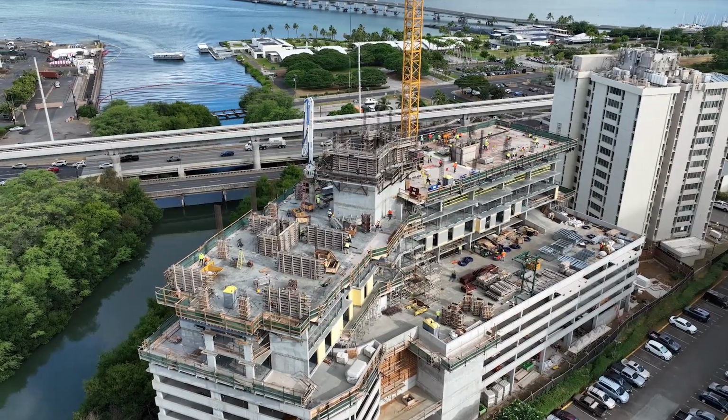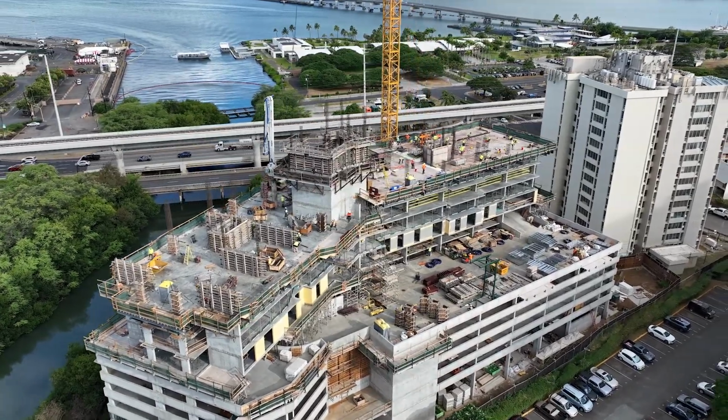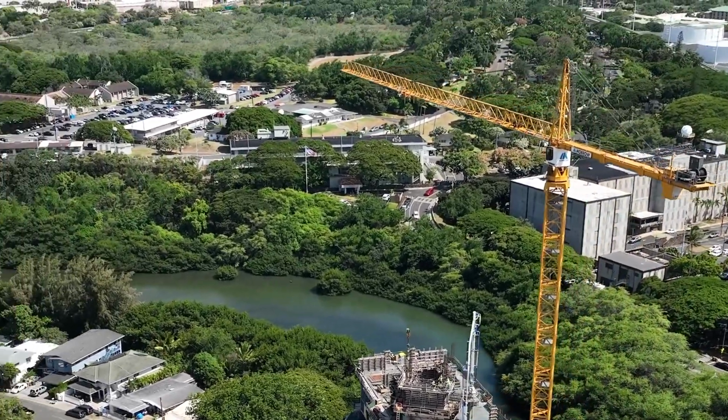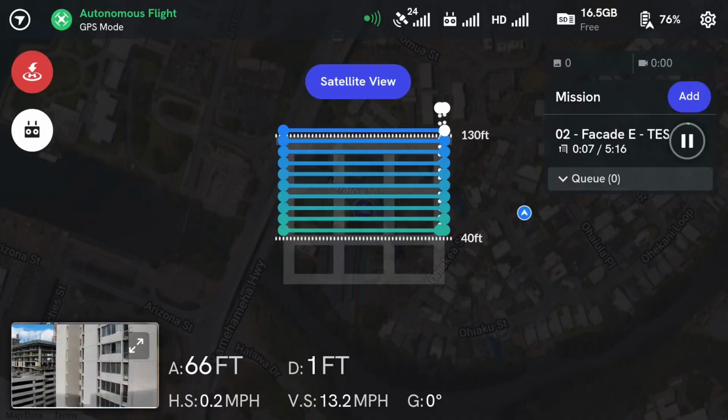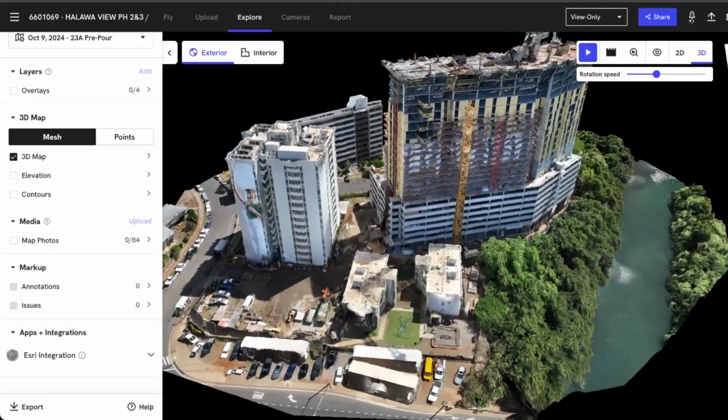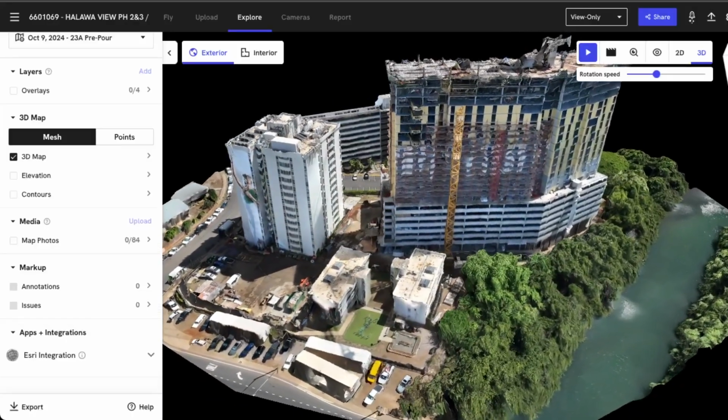We have 2 low-rise buildings and a high-rise. Where to put our crane and what orientation to put it was a really big question. We weren't even totally sure if the crane would fit and if we'd be able to dismantle it also once we got it up. We just ended up modeling the crane, modeling all the buildings in the site, and using the drone scans to measure and make sure that everything's going to fit with all the existing buildings.